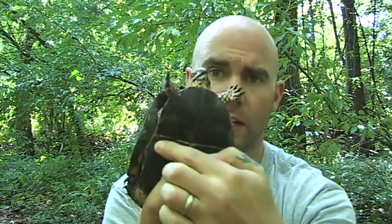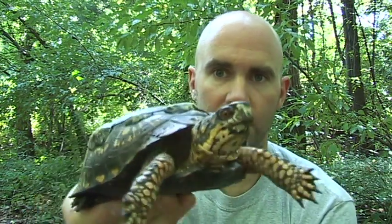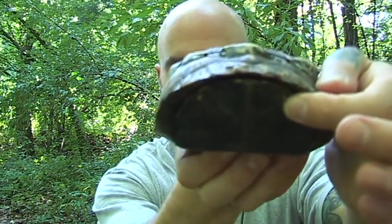So to protect themselves, they have a very special hinge right here on the bottom of their plastron, which enables it to open and close their shell. And you can see that this guy, he's sticking his head out, he's checking things around. He's used to being handled because he gets tracked down at least once a week to find his position. But you could probably get him to go all the way inside of his shell. You can see that he can seal it shut.